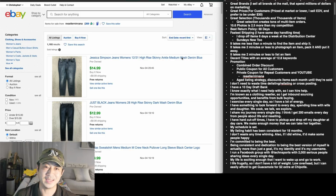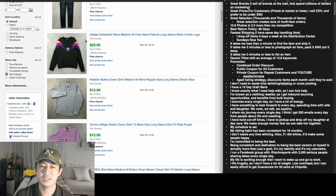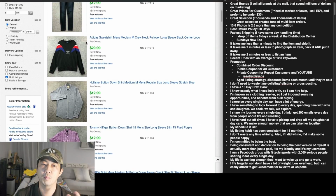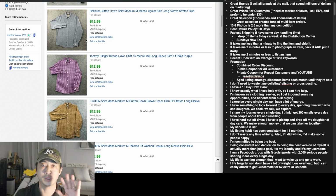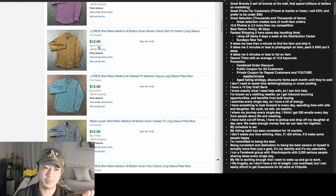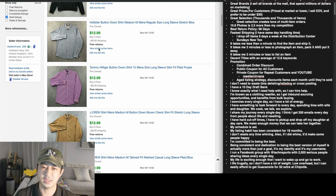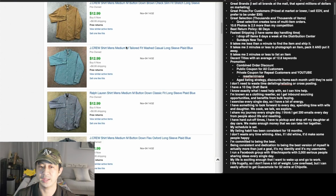So that being said, how do I make up for that cheap price? I have a massive and cheap selection of items. So it's not uncommon for me to sell 3, 4, 5, 10 items to the same customer because I have so much of the same thing. Full disclosure, I think at least 5 of these shirts sold to the same customer. And it makes sense because they're all the same size. They're all size medium.